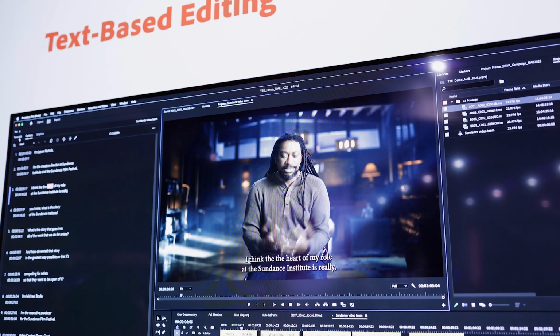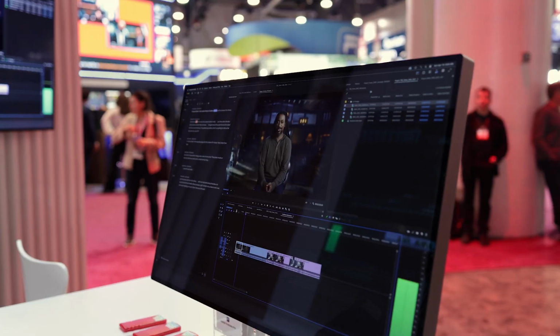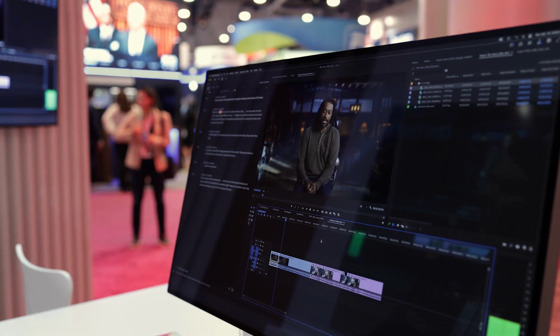But the big thing that we really want to announce at the show this time is text-based editing. It's an entirely new way to edit. It does automatic AI-based transcription, transcribing your source clips in the background. We support up to 17 languages. It's a really feature-rich editing experience.